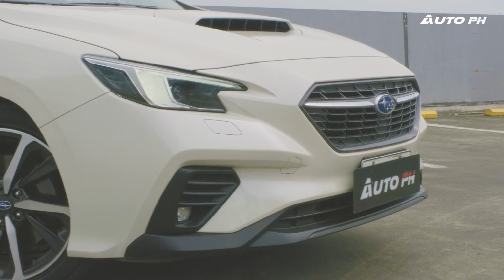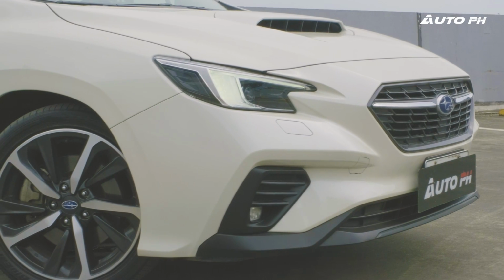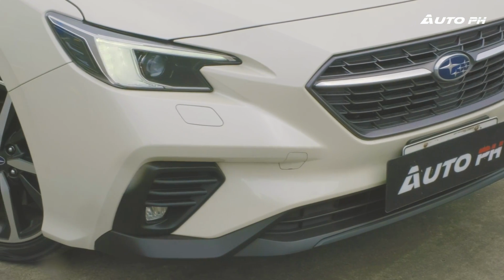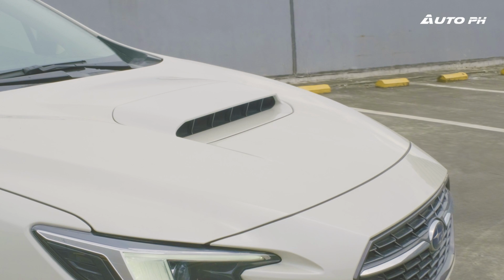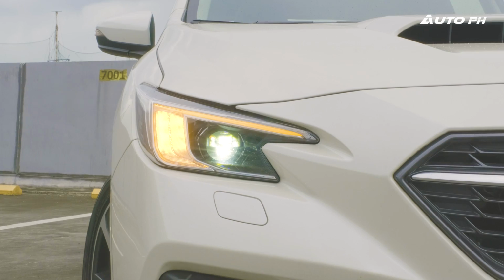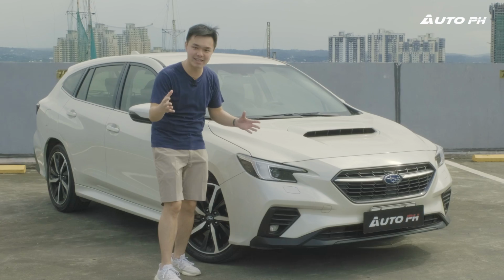Look at the front of this car. Honestly, not exactly the most modern of styling, not the most cutting edge in terms of looks, but Subaru is known for that. But it's okay, the performance of this car later on will more than make up for it. You have a big hood scoop by the top. You have a grille that's, honestly, a little bit uninspired, but you have LED headlights and DRL. In that regard, that's the most modern touch that they can give you.